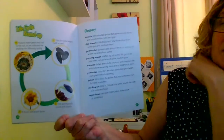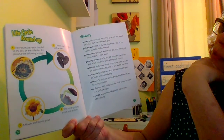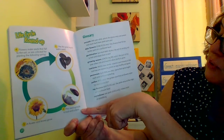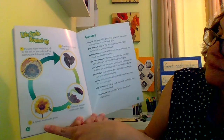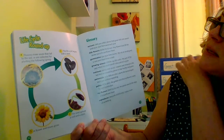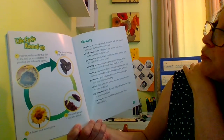Life cycle roundup. So here's a page that shows us the life cycle, like in our research that we need to do. Number 1, the life cycle begins with a seed. Number 2, the seed sprouts a root and stem. Number 3, a flower and leaves grow. And number 4, flowers make seeds that fall to the soil or are collected for planting the following spring.